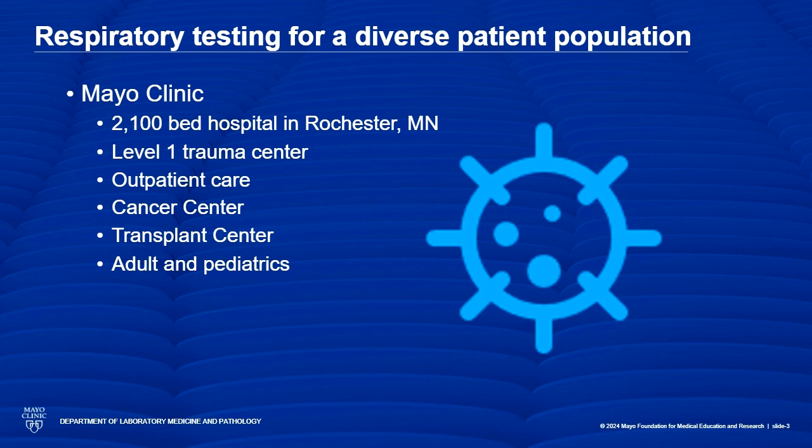At Mayo Clinic, we have multiple locations throughout the United States, but our primary headquarters and center is in Rochester, Minnesota, in southeastern Minnesota. We have a 2,100 bed hospital that's a level 1 trauma center. We accommodate both outpatient care in our local community as well as inpatients in our hospital facilities. We have a cancer center, so we're caring for highly immune suppressed patients that would include transplant patients, and we also care for both the adult and pediatric populations.